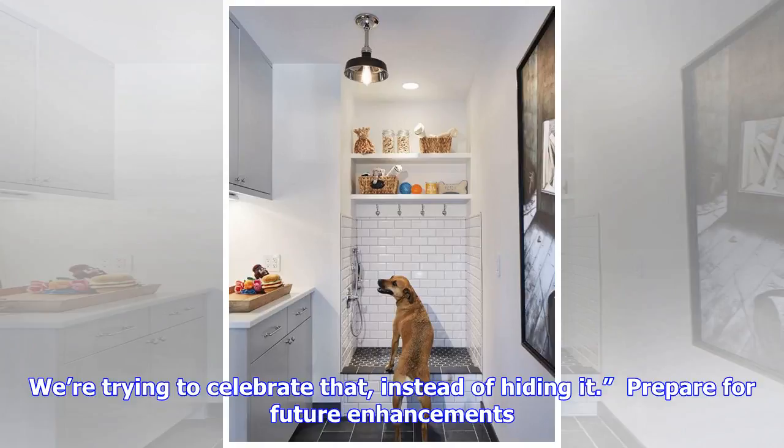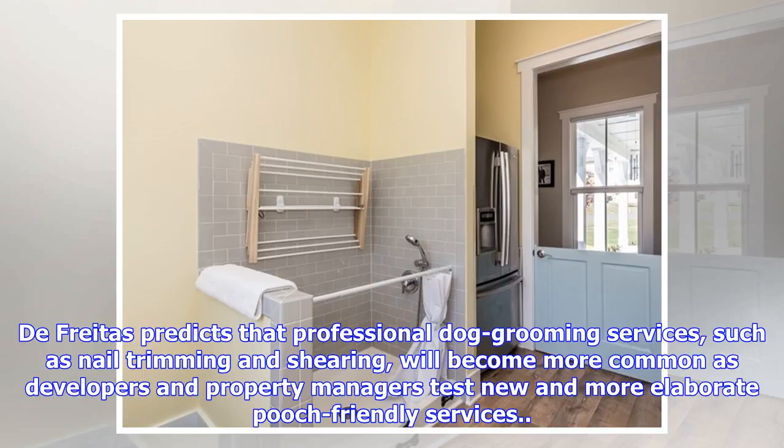Prepare for future enhancements. DeFreitas predicts that professional dog grooming services, such as nail trimming and shearing, will become more common as developers and property managers test new and more elaborate pooch-friendly services.